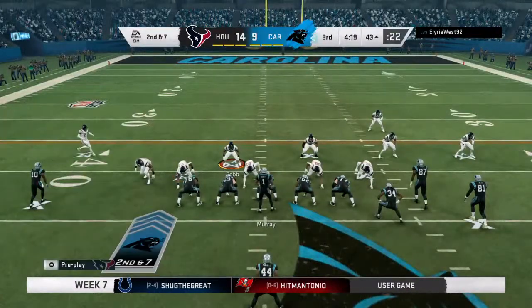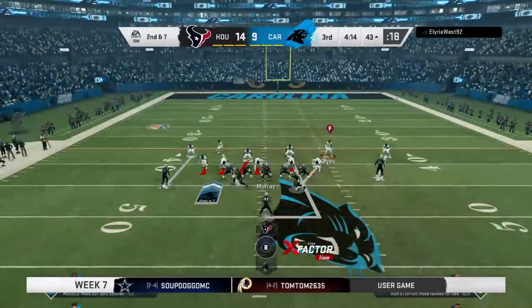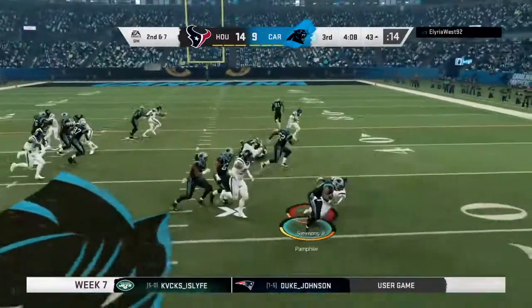Down to lose one. Two times. We got four. Check 26, check 26. 49, check 49.